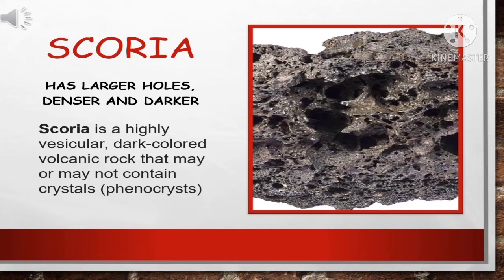Tsaka ngayon nagsi-escapean or nagsilabasan yung mga bubbles, kaya maliliit lang yung mga holes. Okay? So, scoria is a highly vesicular, dark-colored volcanic rock that may or may not contain crystals. And sinasabi nila, usually itong mga scoria ay nabuo sa isang cinder cone type of volcano that usually erupts.